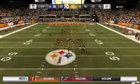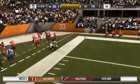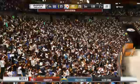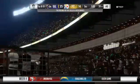From the gun, it's Roethlisberger. He's going deep for Brown. And he's in. Touchdown, Steelers. Antonio Brown, his first touchdown on the year. And the Steelers are able to close the gap just a bit.